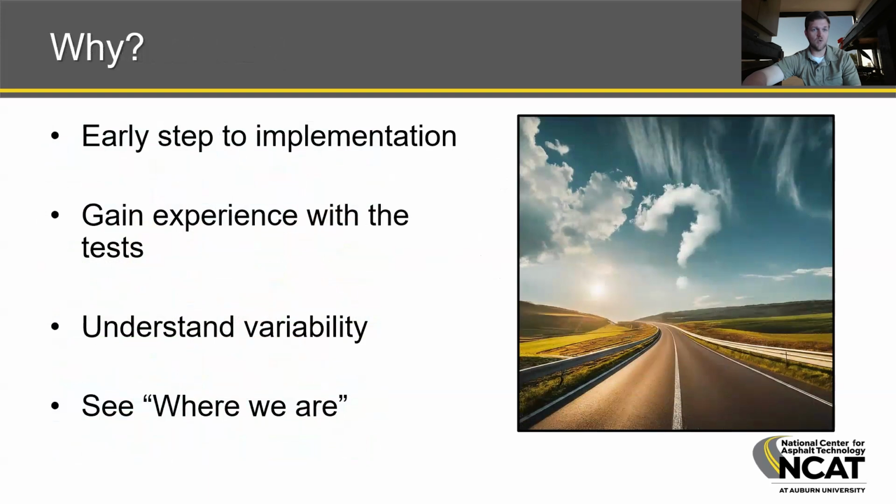Okay, so it's always good to start with why. Why are you interested in benchmarking your mixes? Is it because it's an early step to implementation? Is it so that your technicians can gain some experience with the different tests? Maybe it's even to determine which test to use.